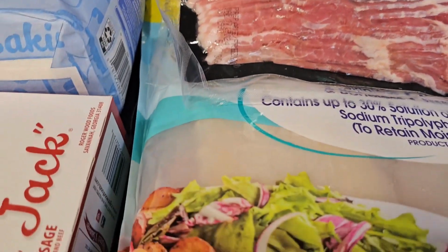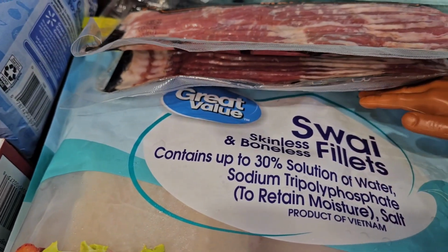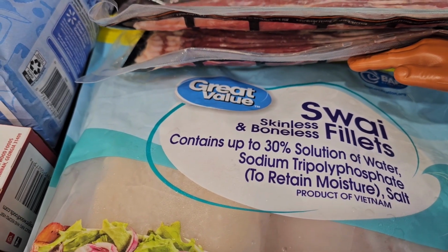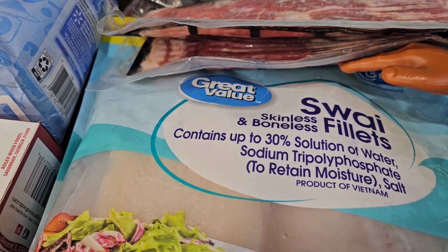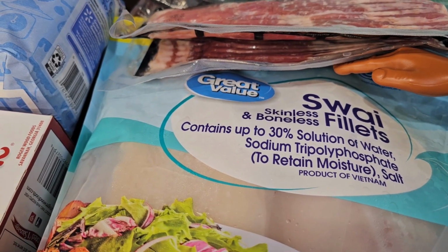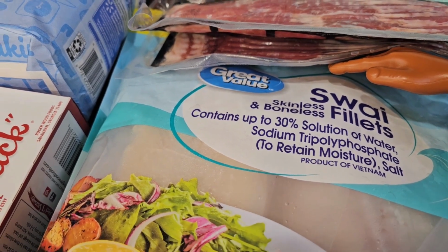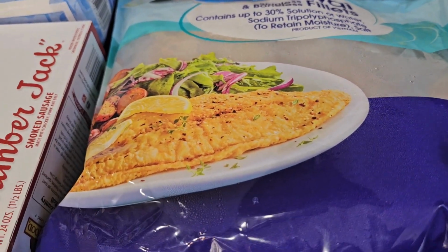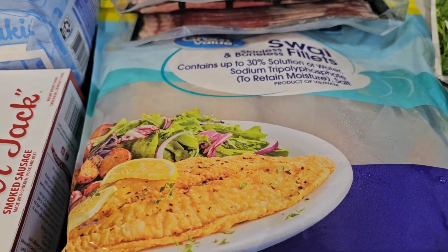Okay, and then just under the bacon, I have a large pack of the Swai fillet fish. This fish is very good. We love having fish sandwiches, things like that. Like if you want to just cook something really quick, late night, you know, hungry or whatever. Yes, Swai fillets are the best. Okay, and this is a large pack. This is not the average size. This is one of the giant size packs from Walmart.